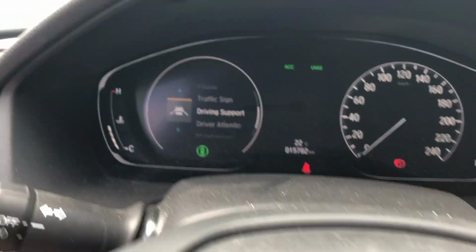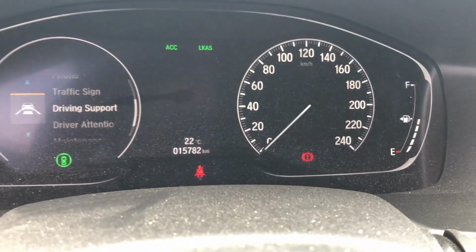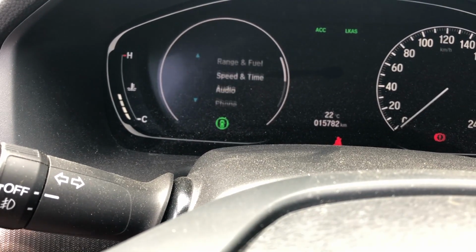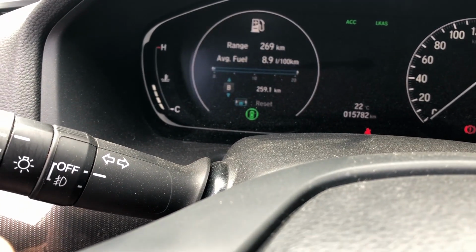Also, the gauge cluster is pretty cool too. On the right, you have an analog speedometer, and on the left, you have an LCD screen which can display a variety of different things. I normally leave it set to the tachometer, but there are other options like fuel economy, settings to show you how alert you are, or how close the car in front of you is.